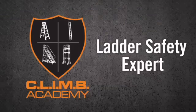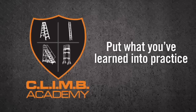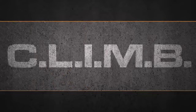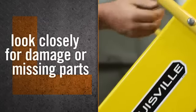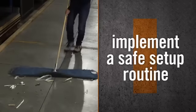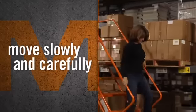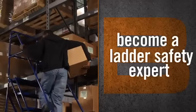Now that you know what it takes to be a ladder safety expert, it's time to put what you've learned into practice. Let's review the C.L.I.M.B guidelines once more. Choose the right ladder. Look closely for damage or missing parts. Implement a safe setup routine. Move slowly and carefully when climbing or descending a ladder. And finally, become a ladder safety expert.